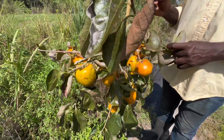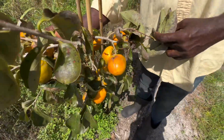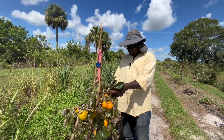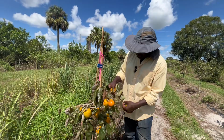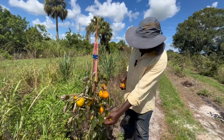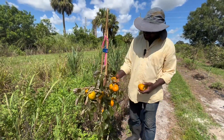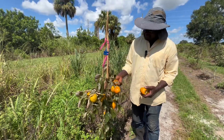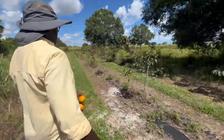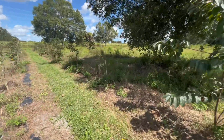These are astringent, meaning that they have to be soft before you can eat them. Like this. I'm going to take it off too. See, that's one I picked off. That was ripe. Some of them got ripe on the tree. Yeah, this one too. This one is almost ripe. There are more up there where they're growing almost on the floor. Here's another one with some.